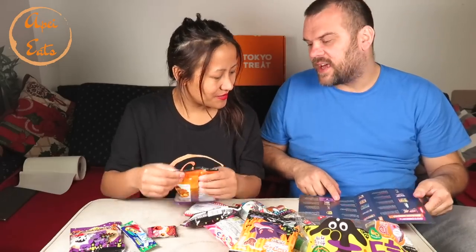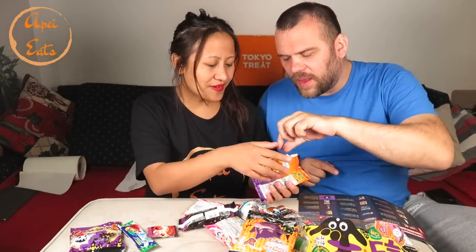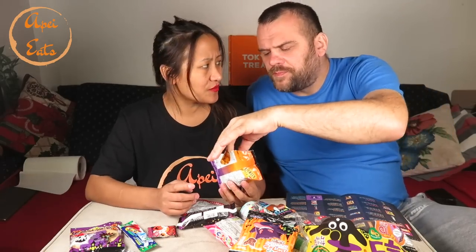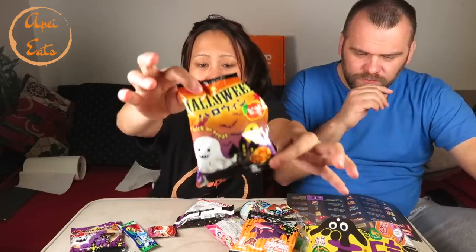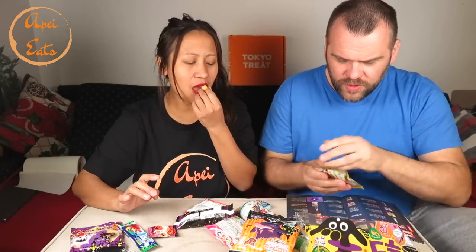Halloween pizza corn snacks. Like chips. They are so cute, the packaging. Give me a little bit. It's actually very nice. I like it. These are really for the kids, with a Halloween theme. Nice. The tastes are not that heavy.